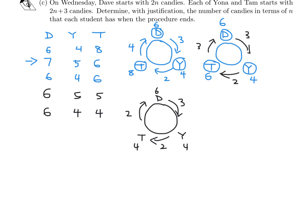So D this time got rid of 3, but gained 2, so it drops down by 1, so it gets 5. Y lost 2, gained 3, so it goes up by 1, so we're up to 5 there. And then T remains the same because it lost 2, gained 2. Okay, 5, 5, 4. But now we got to do that rule when they're odd. So this drops down to 4, this drops down to 4, this remains at 4, and there you go.